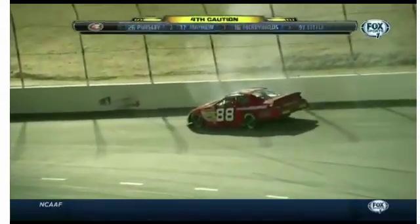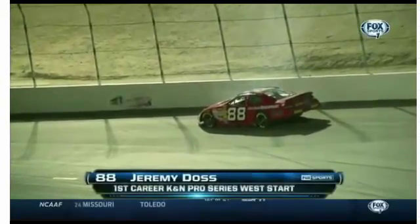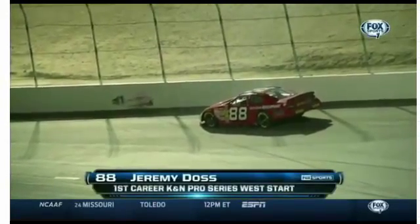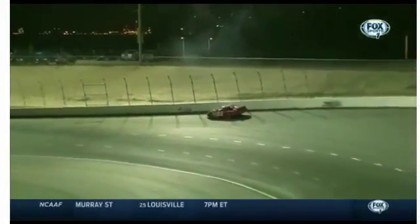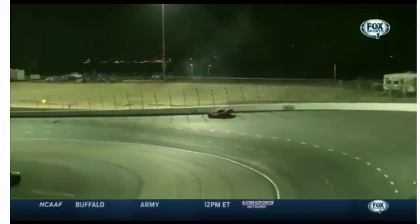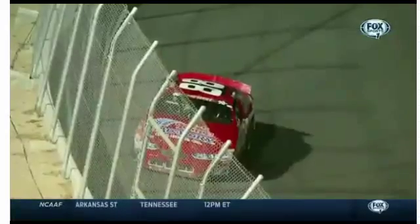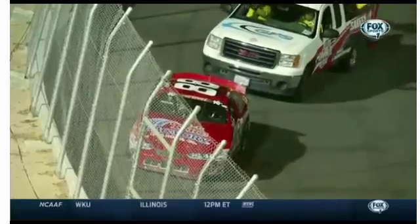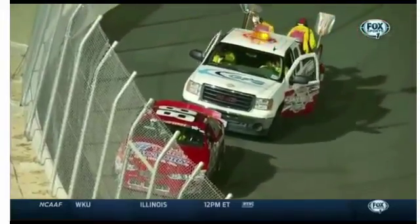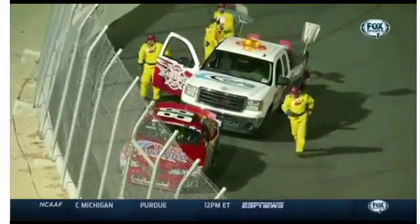Oh, 88's got problems. Yeah, Jeremy Doss was running up in the top 10. He's made some contact with the outside wall. He's obviously come to a stop there. I couldn't quite tell if he hit the wall or whether he just had an... Oh, yep, definitely has some damage on the right front. Yeah, you can see that left rear tire that's pushed out from the quarter panel, so that's moved the rear end housing over. The Tire Factory Ford having problems here for Dawson.